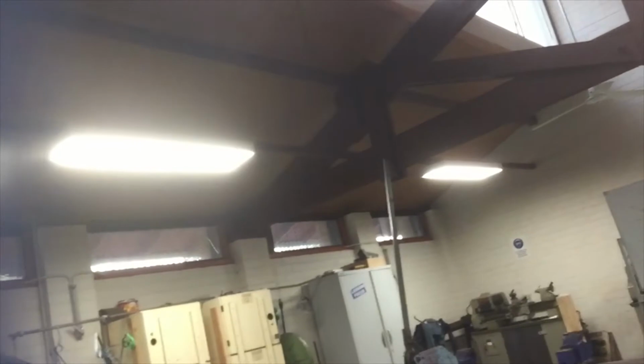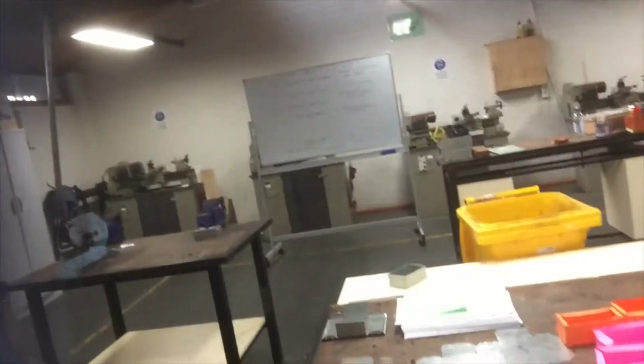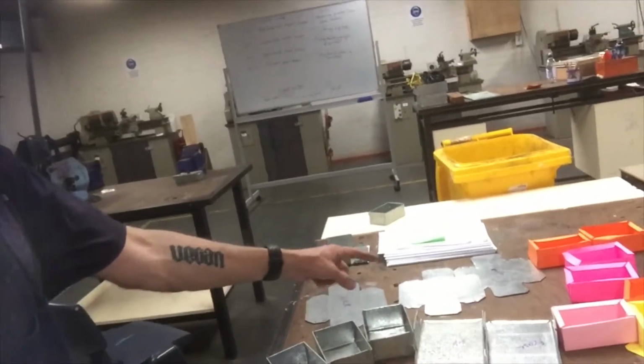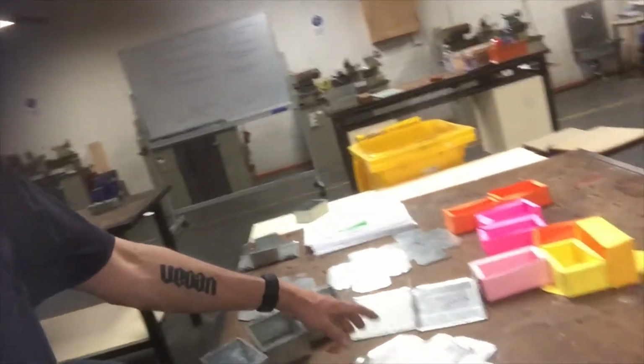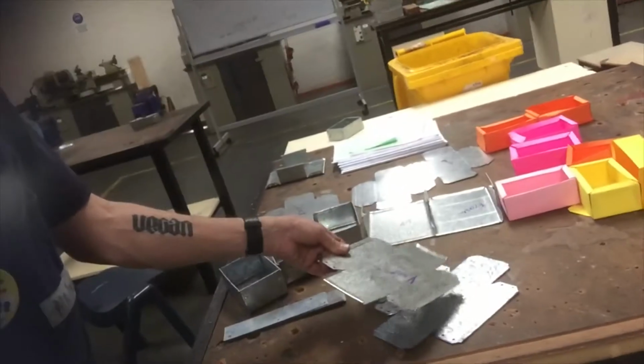So as you can see, a couple of students got it done. There's a few that have a few more bits to go. They've got part of it folded up, a couple more just a few steps behind. But that's what happens when you have students who aren't here all the time.